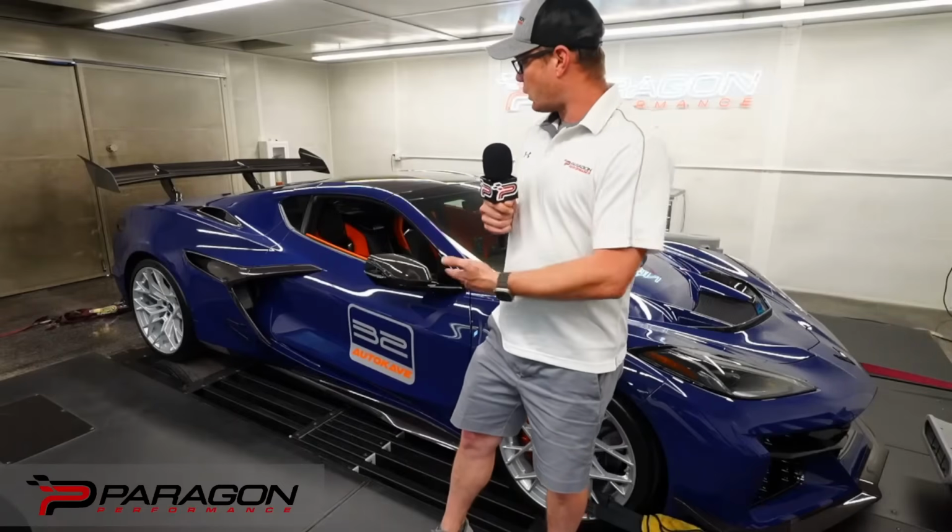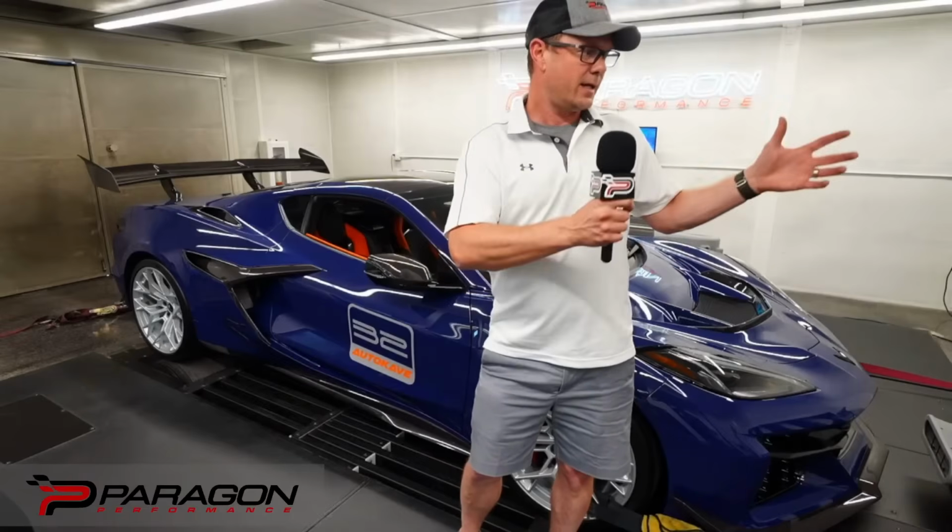So that's what we did here with this car, is we make sure we control the temperatures of the room, the humidity. Obviously it's whatever it is outside, but it doesn't change from run to run because it keeps changing out the air in the room in here. We also do all the runs from the same starting temperatures. We monitor all those with HP Tuners and log everything. So yeah, create a consistent environment here to test everything.